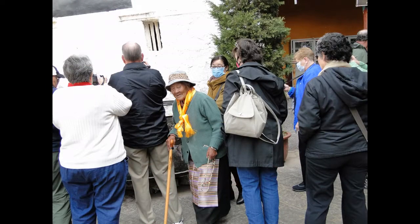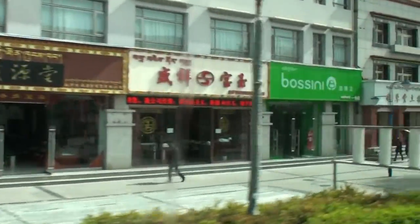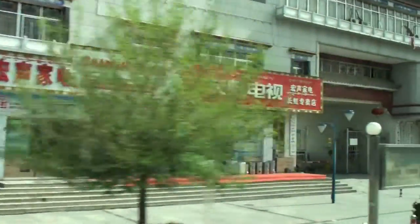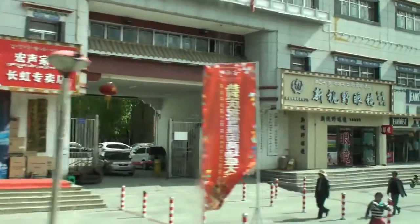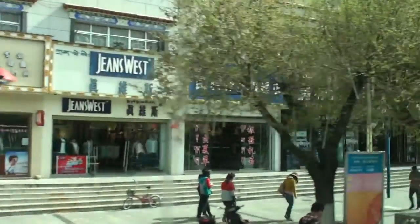It's very crowded in town today because today is May 1st, May Day in China. This little lady in this picture caught my eye. We're now on our way to the Jokhang Temple, which is the oldest in Tibet. It was built in the 7th century by the first king of Tibet. This is one of the holiest and most often visited temples in Tibet.